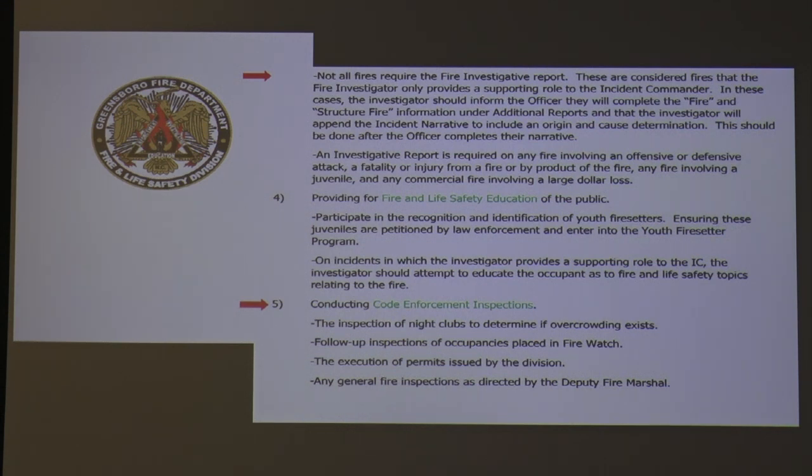For the execution of permits issued by the division, we do some permitting work. We follow up, we inspect tents and that kind of thing. There'll be another slide we'll hit on that as well. And anything that the deputy fire marshal wants us to inspect, we will do that.